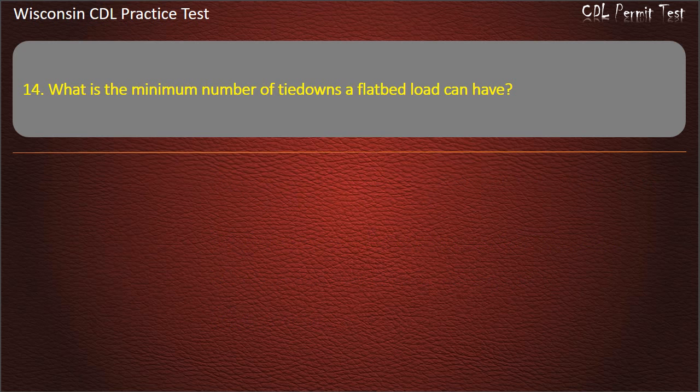Question 14. What is the minimum number of tie downs a flatbed load can have? 2. 3. No minimum. 1. Answer. 2.